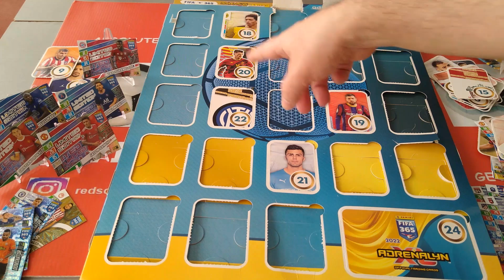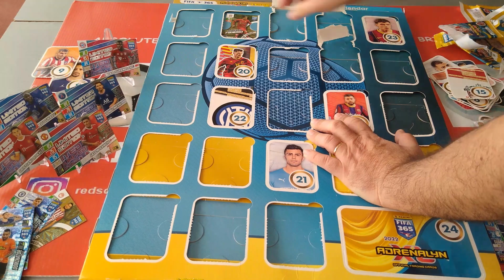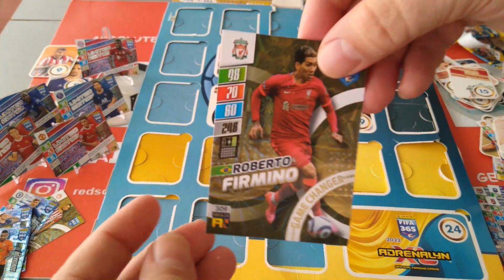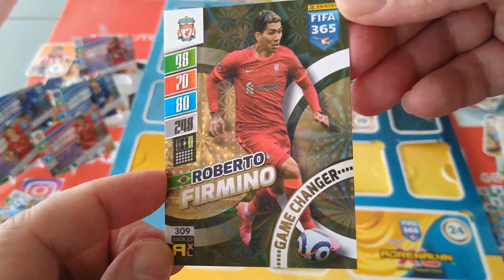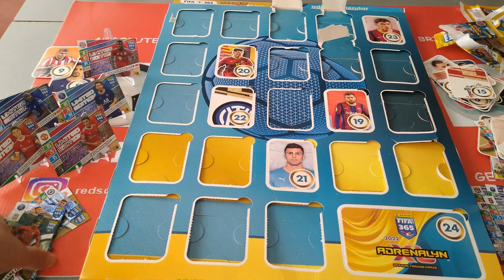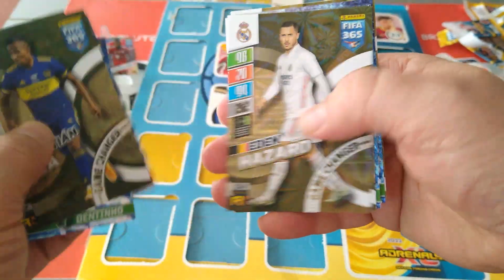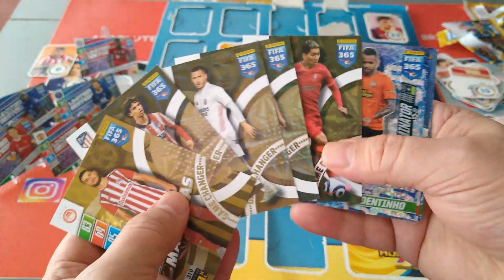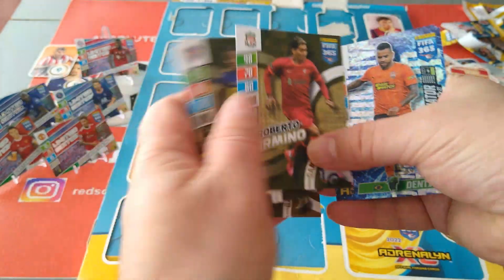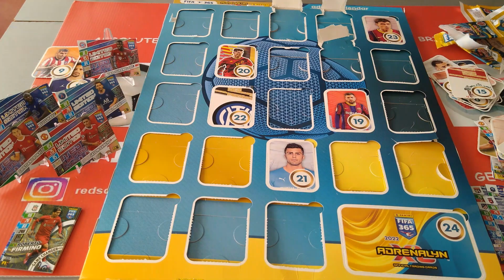Eighteen is Bellingham, back there. Another game changer, Bobby Firmino for Liverpool and Brazil. 98-70-80, total 248. So they said 12. Let's see how many we've got so far. Nine, including 5 game changers. Not bad at all. So we got 3 left in here. And a limited edition. We'll see.